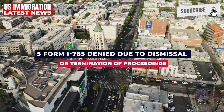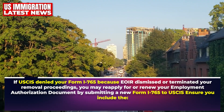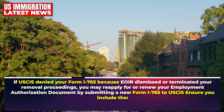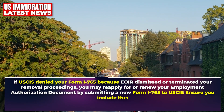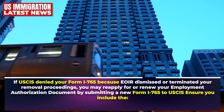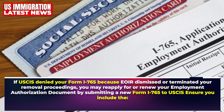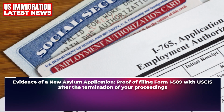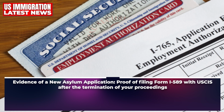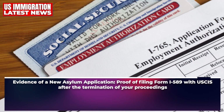5. Form I-765 denied due to dismissal or termination of proceedings. If USCIS denied your Form I-765 because EOIR dismissed or terminated your removal proceedings, you may reapply for or renew your Employment Authorization Document by submitting a new Form I-765 to USCIS. Ensure you include the evidence of a new asylum application, proof of filing Form I-589 with USCIS after the termination of your proceedings.